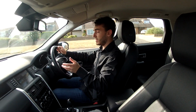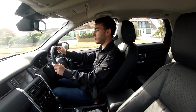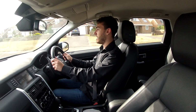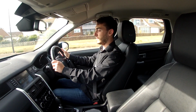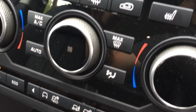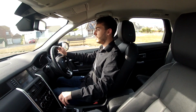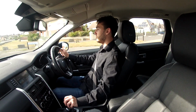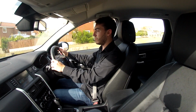Big differences between this and the Freelander: the huge step up in interior architecture. You only have to look at the door panels to see that they're sculpted and they have, okay, this faux aluminium on them, but it looks expensive. Everything in the cabin is soft touch, it feels durable as well. Buttons aren't dainty little things, they're quite chunky, but they feel durable, which is exactly how a Land Rover should be.